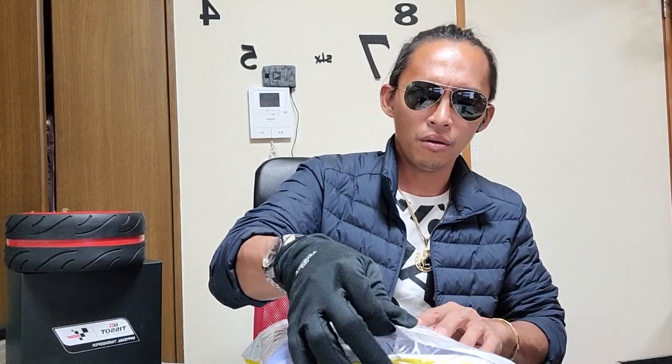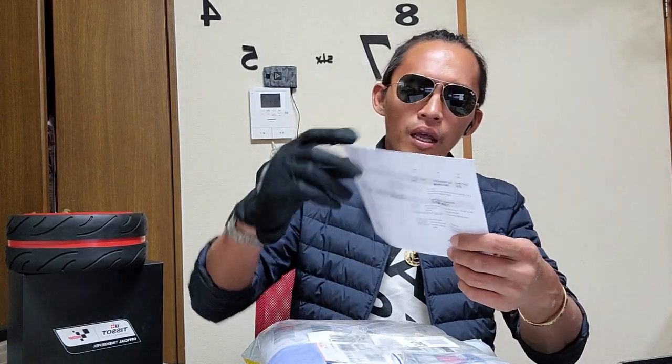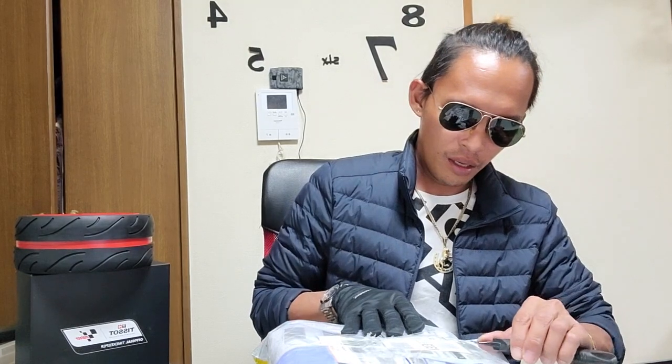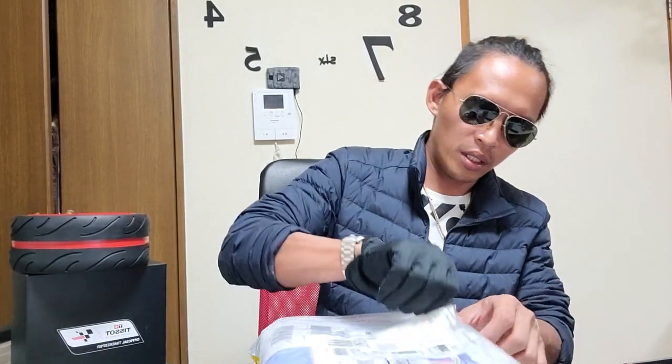So let's see. I received this shipment roughly 4 days ago, but I've been busy lately, traveling to Saitama, so I just came back. For this shipment, I paid a total of 2,500 yen for the customs fee, and it came from the Our Empire.